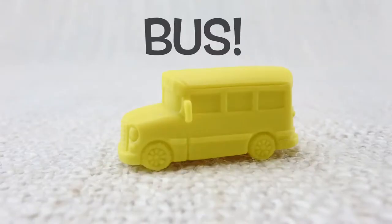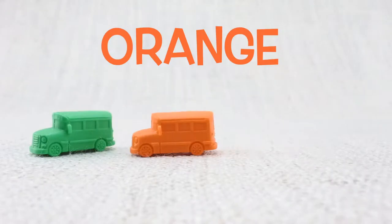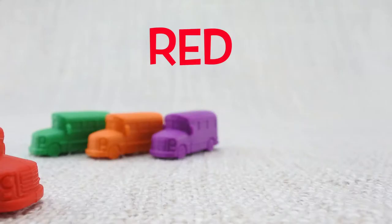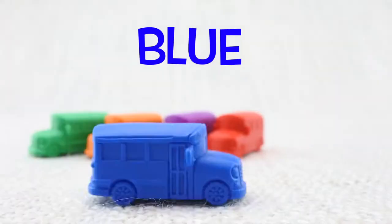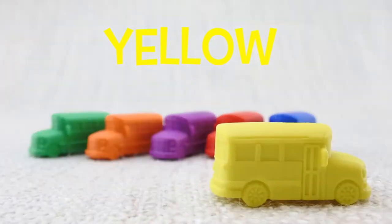This is a bus. What sound does a bus make? Here is a green bus. Here is an orange bus. Here is a purple bus. Here is a red bus. Here is a blue bus. Here is a yellow bus.